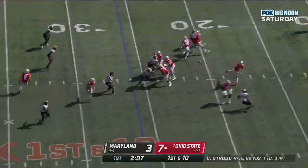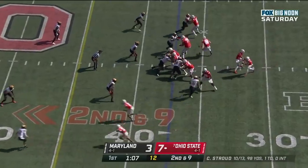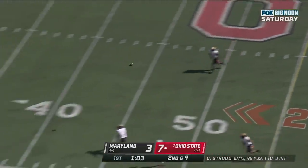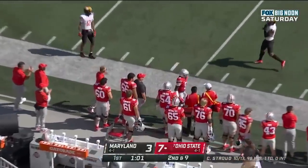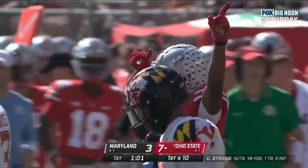Packed once again today. Long throw to the sideline. Olave goes up and gets it. Stroud steps out. And this catch is made by Wilson, who's able to get his feet in bounds. It's a pickup of 28.